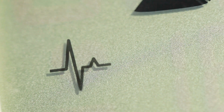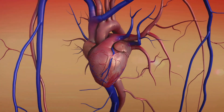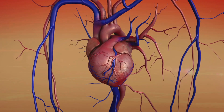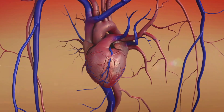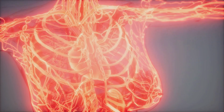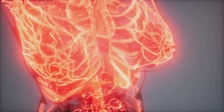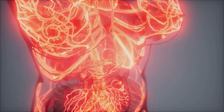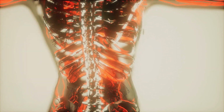Have you ever wondered how your body keeps ticking like clockwork, day in and day out? It's truly fascinating when you think about it. Well, the star of the show is none other than your cardiovascular system. This complex network is the unsung hero that keeps everything running smoothly. Let's dive into the incredible world of your heart and blood vessels and see just how this amazing system keeps you alive. From the moment you take your first breath to your last, your cardiovascular system is hard at work.